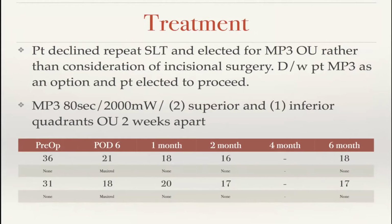So at day 6, this patient came back. Pressure was 21 in the right eye, 18 in the left. And they've actually been able to maintain this pressure down in the upper teens at 18 and 17, 6 months out. Ideally would like to see them a little bit lower, but due to their intolerance of medication, this has been a good start in better controlling their pressure. So it was a great option in somebody who was just intolerant to just about any treatment that we've been able to give them to this date.